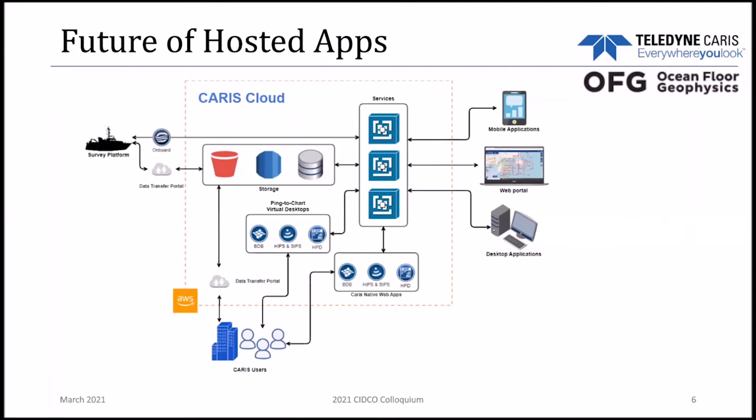And by building up the amount of services that we have, this also allows for the creation of native web apps. There will still be virtualized desktops and our desktop software for a while to come, because many people, we recognize, are going to have security restrictions that are not going to allow them to fully go into using web services. But we think this is really going to make processing more efficient and easier. It's going to be less travel for people, which reduces many types of risks and security issues.